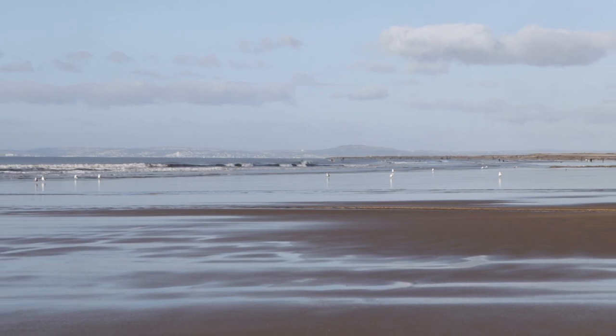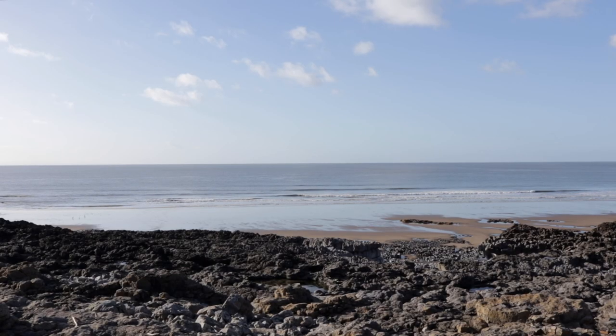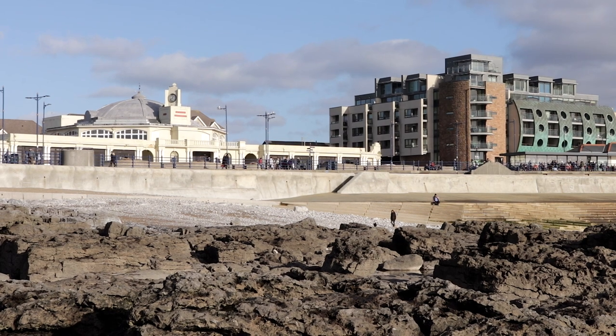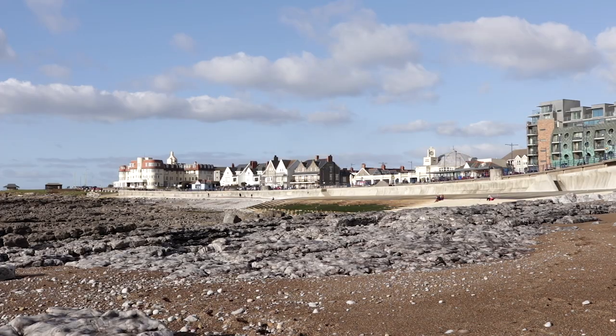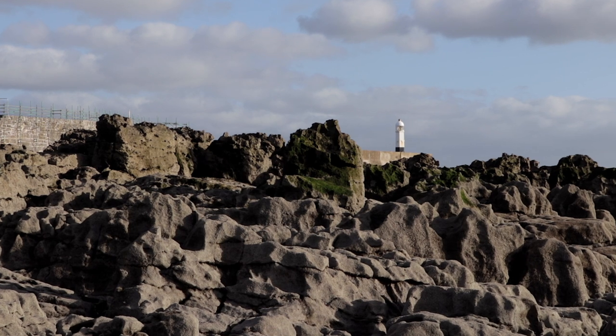So now I'm going to walk down into town, towards Porthcawl Harbour, and we're going to look at another wreck I mentioned on my original walk, and that was the Wreck of the Sage. So I walked from Rest Bay down to Porthcawl Harbour.